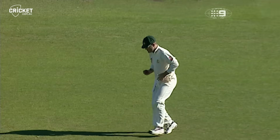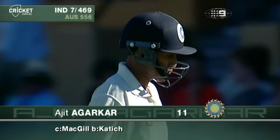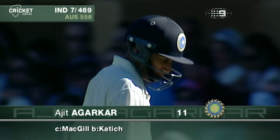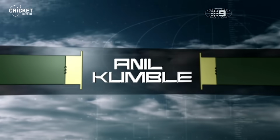Actually, that's a top spinner maybe from Katich. Effective stuff from the left armer. It's one of the reasons he's picked in the side. That's why he's got the nod ahead of one or two other middle order batsmen. Eleven, then, to Agarkar, 7 for 469 the Indians. India have just lost their seventh wicket here at the Adelaide Oval, courtesy of Simon Katich.